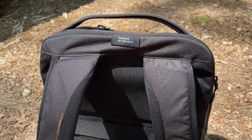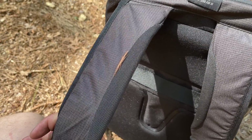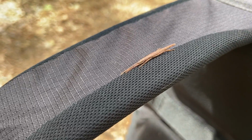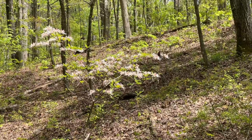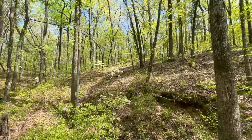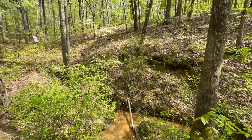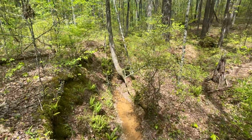So we're at our next spot. We're gonna be walking around, and I got my backpack out of the car, and I have a hitchhiker, a little stick bug that just kind of hitched a ride. So I'm gonna put him in a tree and off my backpack. This place is criminally awesome. Look at this.